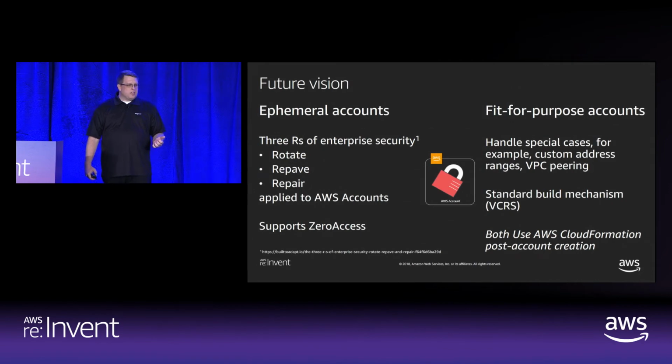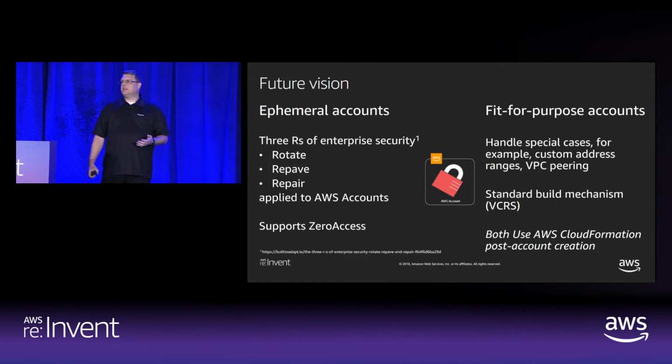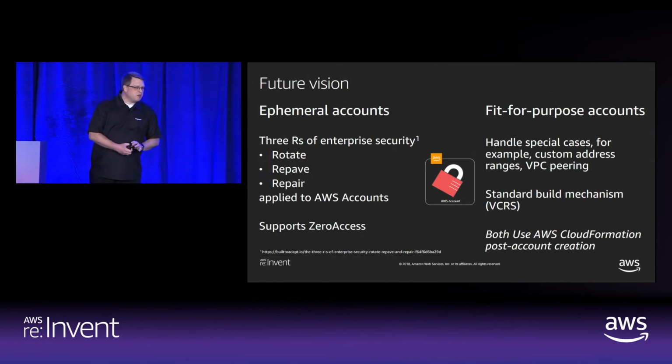Future vision. So in terms of where Vanguard's going, the first is we've been looking at this and thinking, hey, now we have this ability to spin up accounts, on a whim almost. Are there particular use cases that would be really useful? The first is ephemeral accounts. So, this is a future. It's not available at the moment.